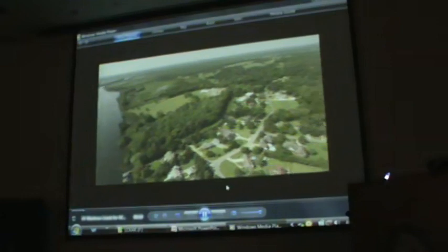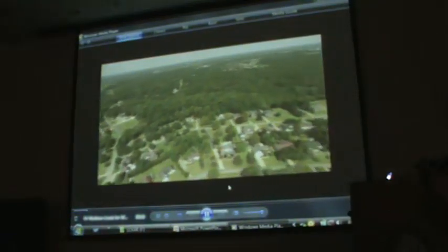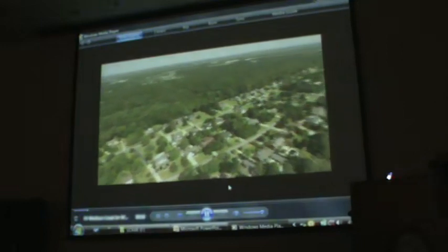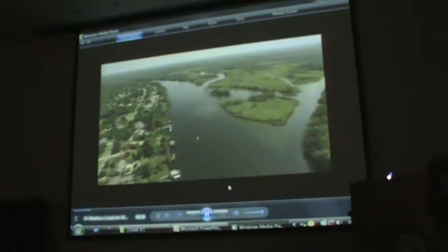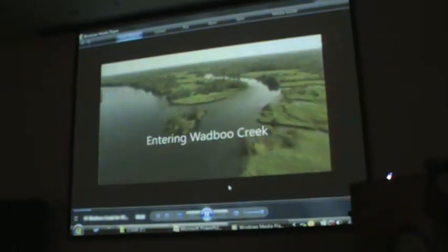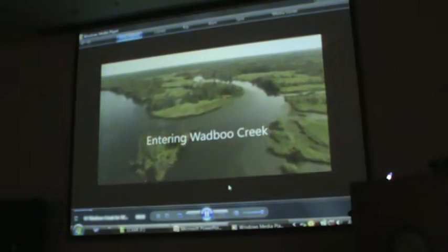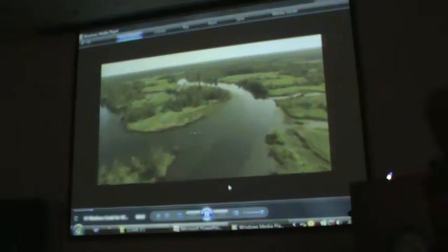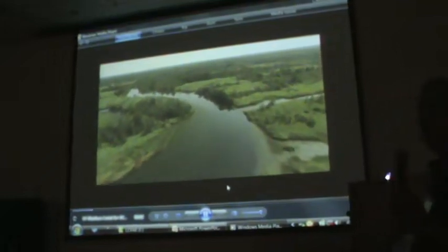Right now, at about 300 feet. We're now at Stony Landing Plantation. I hope you know where that is. Making a 360-degree turn. That's Wadboo Creek. We're just going to enjoy flying up Wadboo Creek just for the fun of it right now. Those are abandoned rice fields on the right and left.